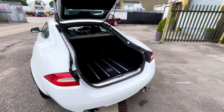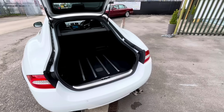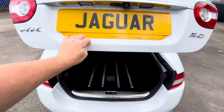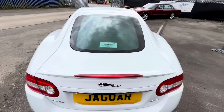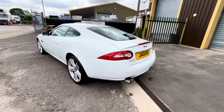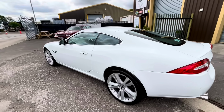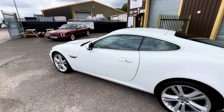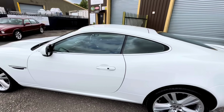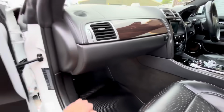They don't have a spare wheel, don't these cars? Not even a space saver. There is room under there for a space saver, but they didn't come with one, so most people keep a tin of tyre gel in the car. But as you can see, look, it's ticking over there, lovely, and the tyres are brand spanking new, because like I say, they were only just put on before I sold it. I'll show you underneath the bonnet, and then we'll have a look inside properly.